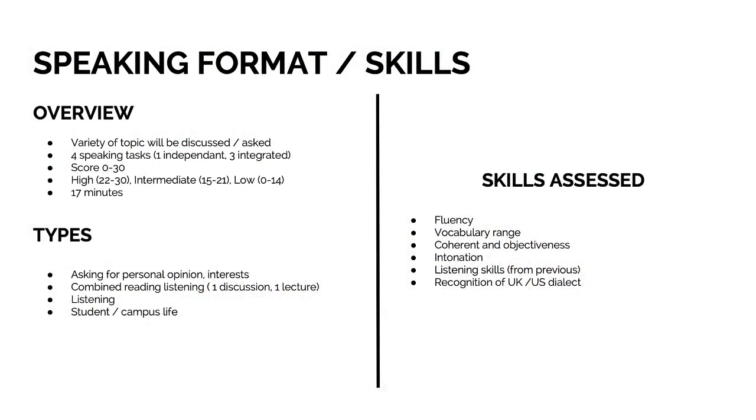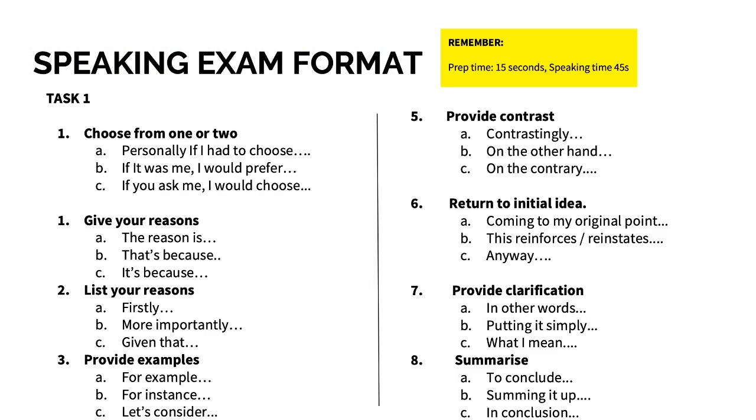So let's look at the exam format. What's happening? Let's go to slide number 27. And here it says you have exactly 15 seconds to prepare and almost 45 seconds to speak. Task one is independent, so it's basically you by yourself. It could be like, please describe a reason about this. Some people like to say that. What do you think of this?